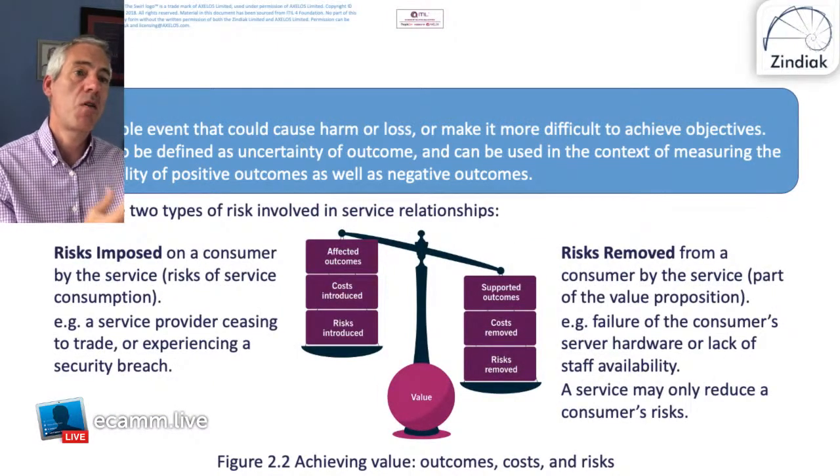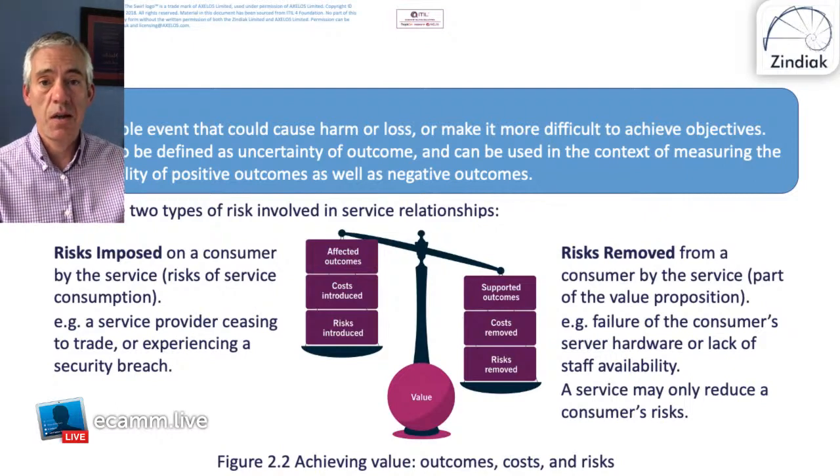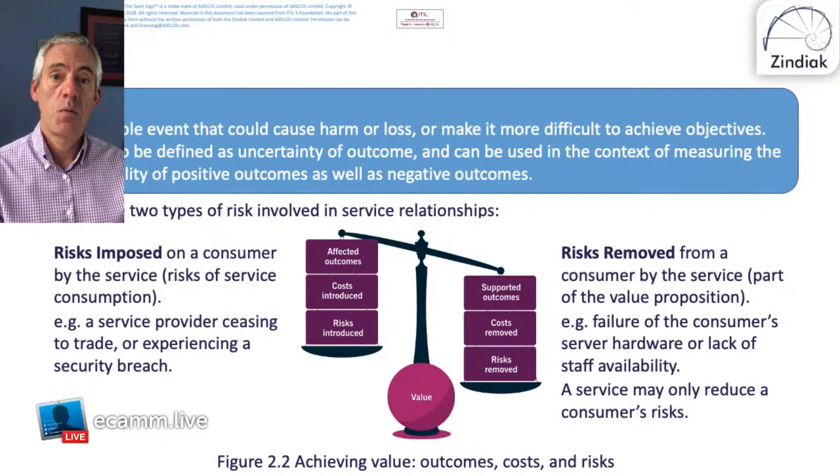Risk again, risk removed, risk imposed. I mentioned some of these before. Risk really is just uncertainty. It's a possible event. So if we were doing pure risk management, if we're doing an MoR course, Management of Risk, we'd talk about it being uncertainty.